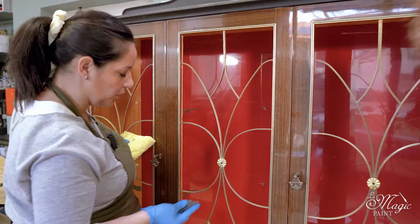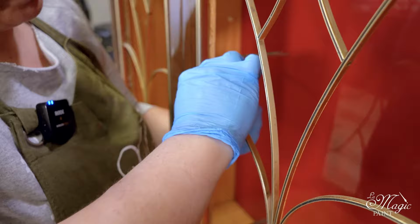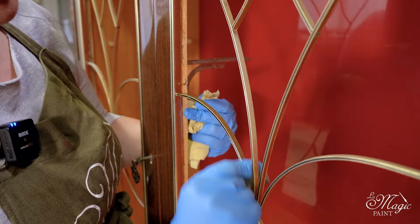rust to show you. Look at this part here, for example. Look how dull it is. You should polish it very, very well. It makes no sense to paint this grid gold because it is already gilded, and once it is polished, it will be beautiful. Moreover, if you look inside, it has this black threading, but it's very elegant.